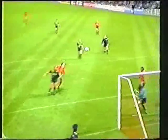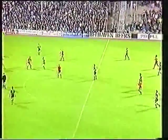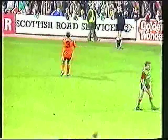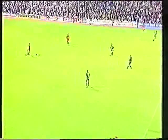There was Preston's cross. Curled away from Smith, he'd no chance of getting to the cross, and the header came off the top of the bar. Challenge in the air between Neary and McCartney. Neary wins. Offside against Billy Totten.